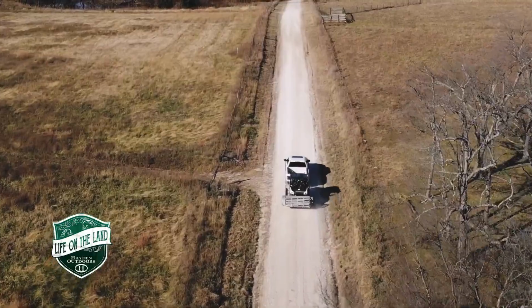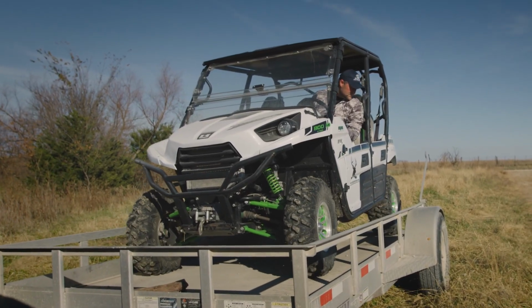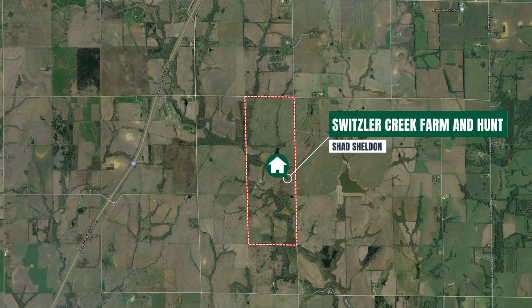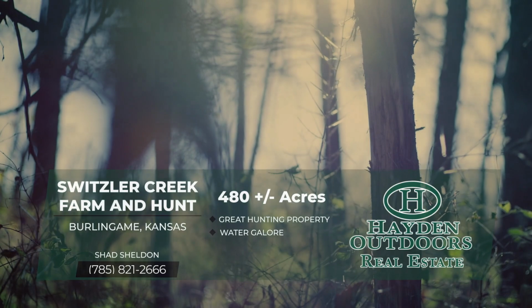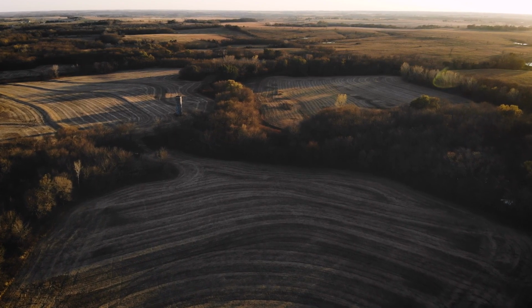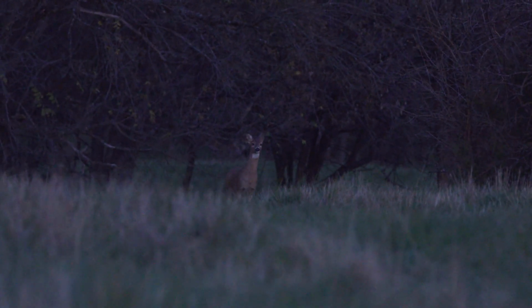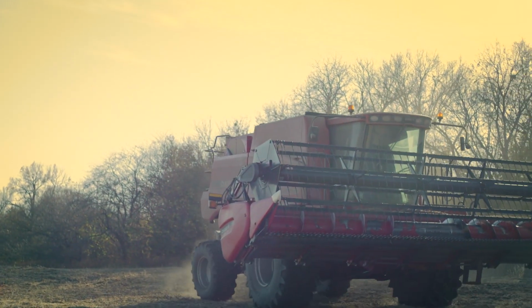Well, my favorite part of this Switzler farm and hunt property is all the scattered food plots that are already here. We're at the Switzler Creek Farm and Hunt today, and we're sitting on 480 acres of prime hunting property. It's got income. It's got 100 acres of tillable land, 285 acres of grass. The rest is remaining timber and creek bottoms. The 100 acres of tillable is split up in 5-6 different plots around the property, so they're basically like 10 to 20 acre food plots. You don't have to go in and build your food plots, they're already there. They're surrounded by timber, water, creek. It's the perfect setup for a hunting property. Plus you've got income from the tillable.